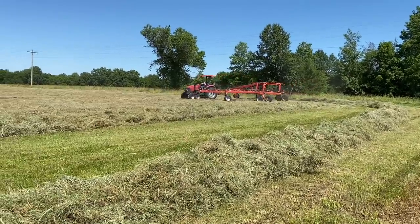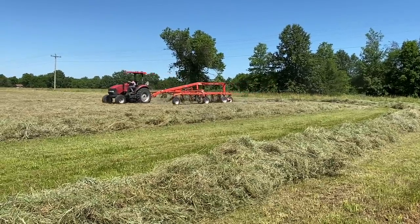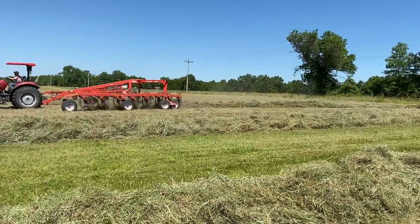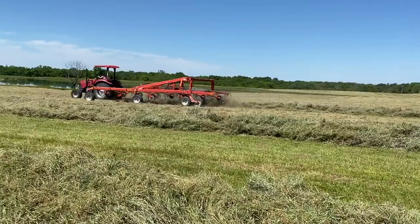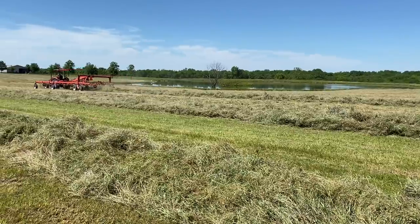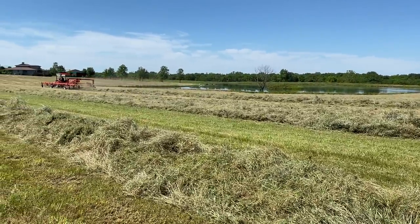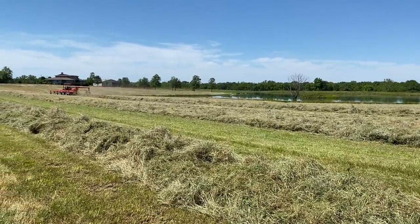We did get this rake in January. It is a high capacity Kuhn's Speed Rake 600. It has definitely made the windrows so much nicer. The hay quality is awesome. It's a really good rake, and it was definitely a good buy for us. It does have the kickers, but we hardly ever put those down right now. We just don't need to.